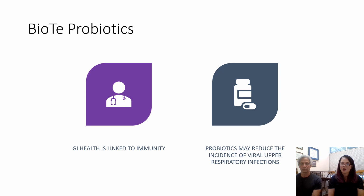Probiotics. Almost all of us should be on some kind of probiotic, and even before all this, gut health is linked to healthy immunity, but it's also linked to healthy mood and overall well-being. So probiotics have been shown to reduce the incidence of upper respiratory infections. Also reducing anxiety, depression. They're saying that your stomach is your second gut, your second brain. First gut. I might need a second brain. Yeah. But some people are saying it's actually the primary.